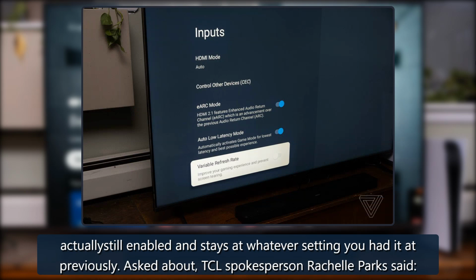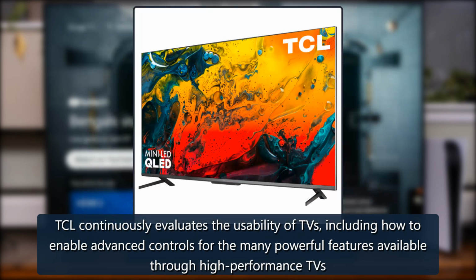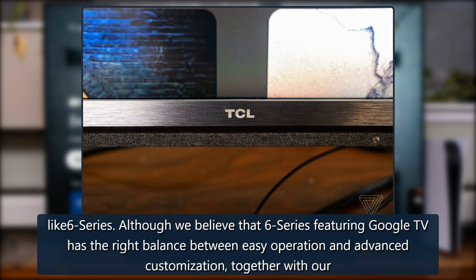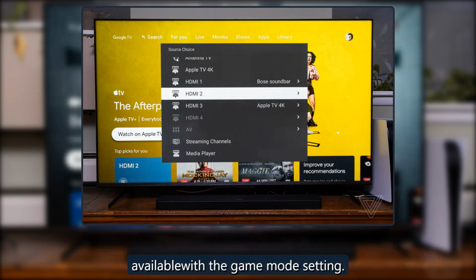Asked about this, TCL spokesperson Rochelle Park said, "TCL continuously evaluates the usability of TVs, including how to enable advanced controls for the many powerful features available through high-performance TVs like 6 Series. Although we believe that 6 Series featuring Google TV has the right balance between easy operation and advanced customization, together with our game console and graphics card partners that deliver VRR games, we are studying ways to make gaming even easier for our customers. And yes, local dimming is available with the game mode setting."